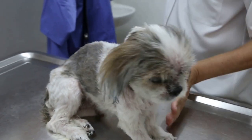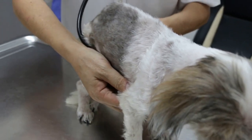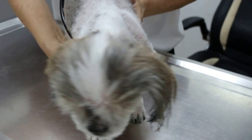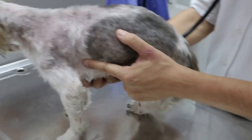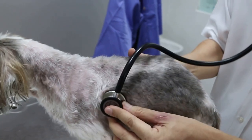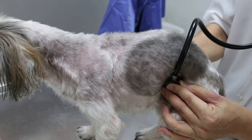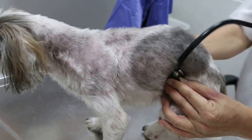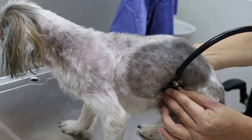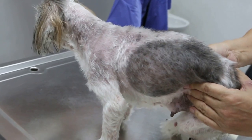Now, have a quick check on the condition. Dog is thin, female, not spayed. Heart is okay, lungs all right, no abnormal sounds. Abdomen, a bit of intestinal sounds, not much.